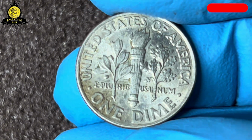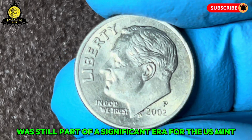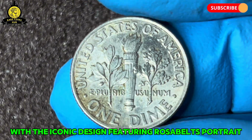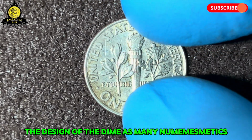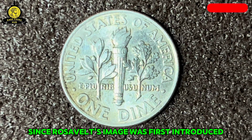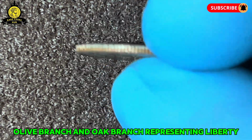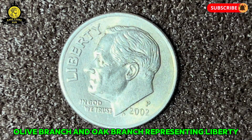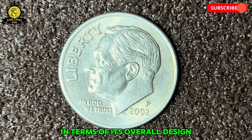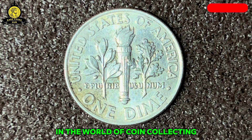The 2002 dime, while appearing similar to other dimes of the time, was still part of a significant era for the U.S. Mint. This coin was part of the continued series of dimes struck with the iconic design featuring Roosevelt's portrait. The design of the dime, as many numismatists and collectors know, has not changed dramatically since Roosevelt's image was first introduced, with the reverse side featuring the symbolic torch, olive branch, and oak branch, representing liberty, peace, and strength. But while the 2002 dime didn't change much in terms of its overall design, there were subtle factors at play that would later make this coin significant in the world of coin collecting.